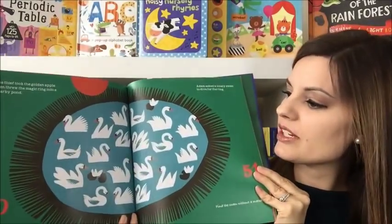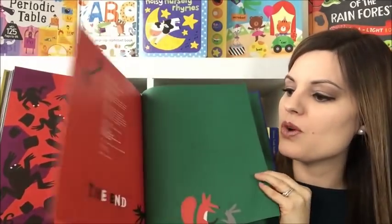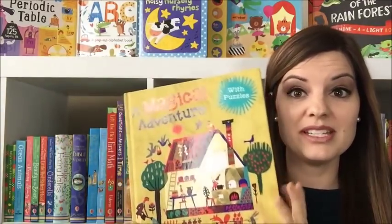And so this book is great for children that love puzzles and riddles, or that maybe want the freedom to create their own story, because every time you read this story, it could be different.